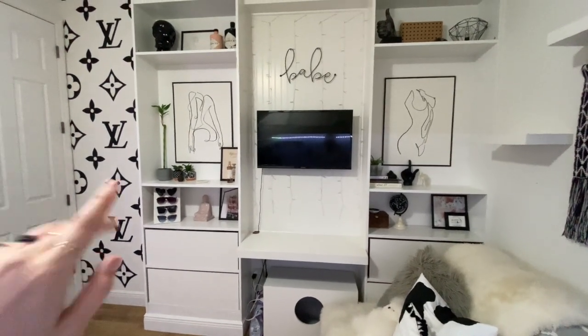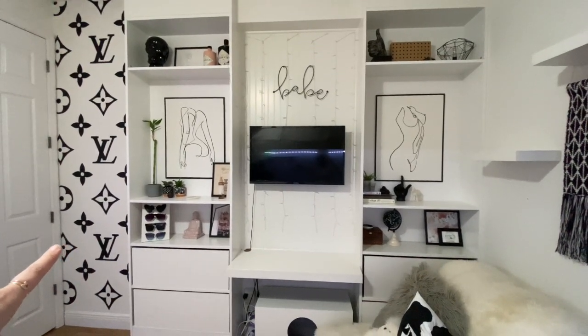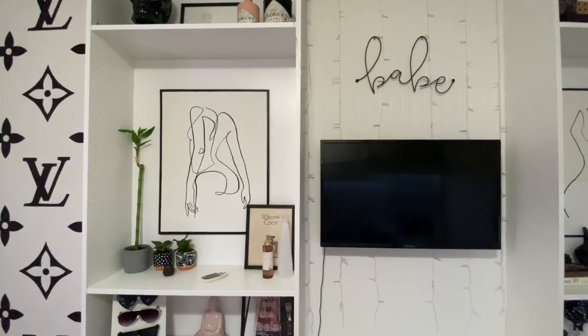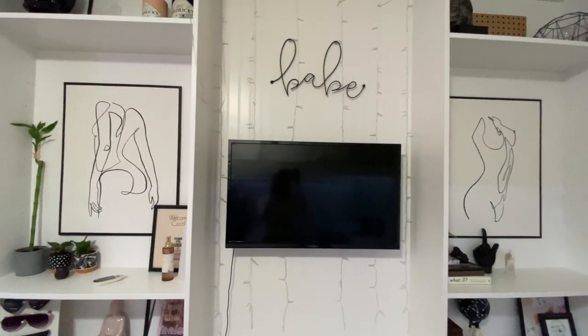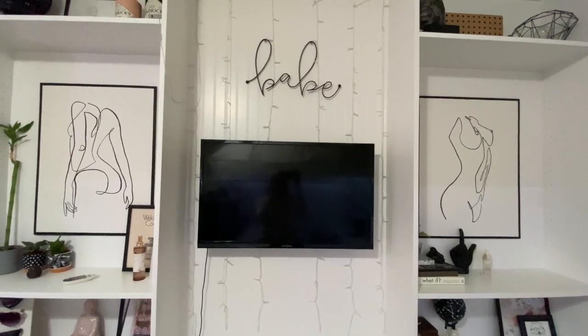And I did paint the Louis Vuitton wall. I just used stencils that I cut out and painted that. I painted these line art paintings myself, but I just copied the artist David Cantu. I saw his stuff on Pinterest, so I will link that below as well.